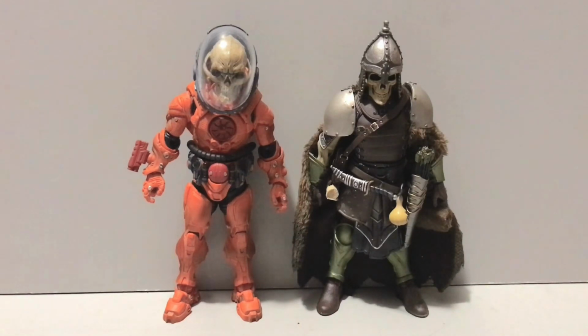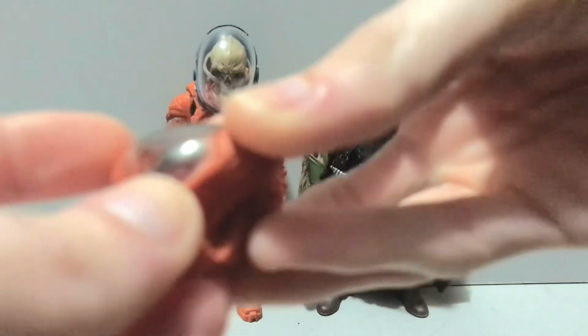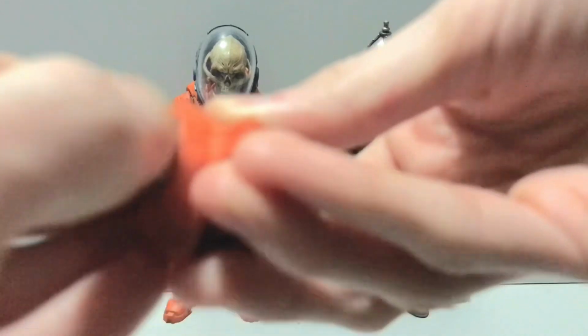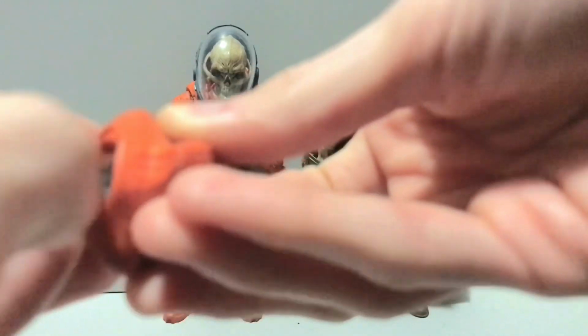Maybe someday, because I do have the one from Sir Gerard as well, but that is currently not in use either. And then last but not least, he does come with the helmeted Cosmic head with the removable face shield thingy here. I don't know if I can get this off. Probably not. Oh, I did.